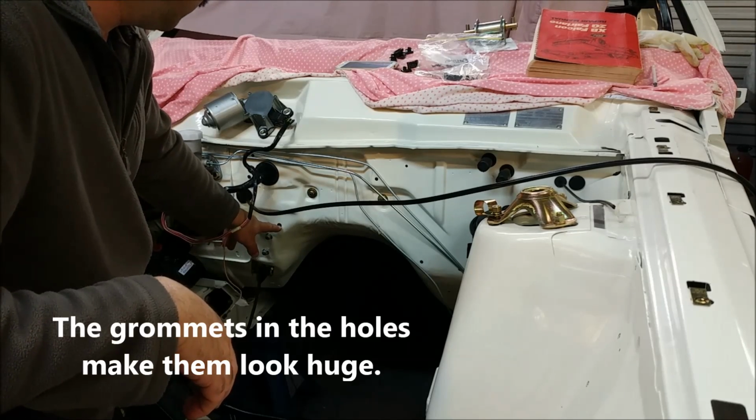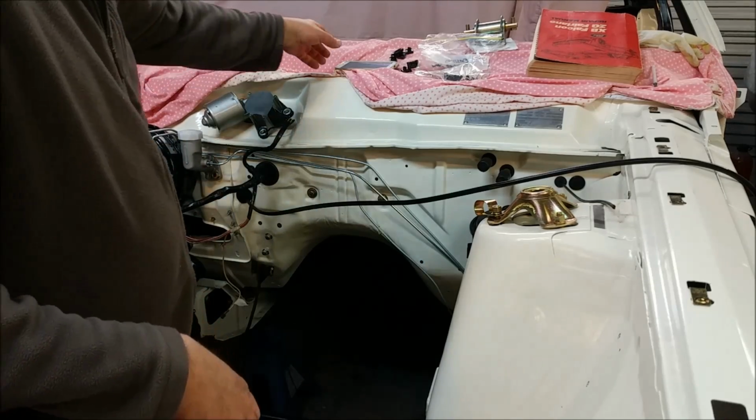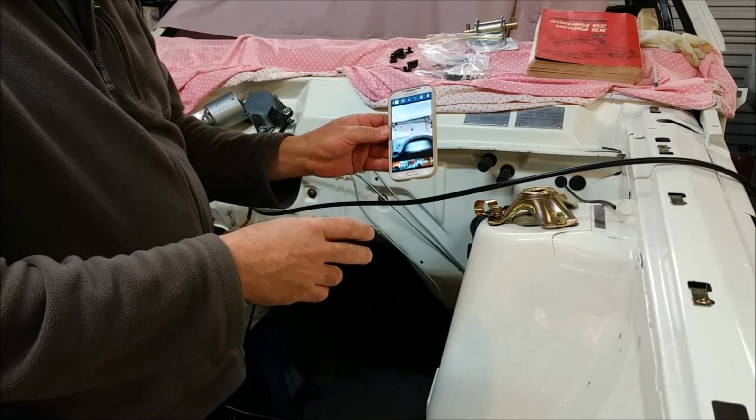The XB handbrake mounts like that. The XC one obviously is down here, so I didn't block those off, but it doesn't matter, it's not the end of the day. But probably the most important tool you can have in your toolbox is a mobile phone.